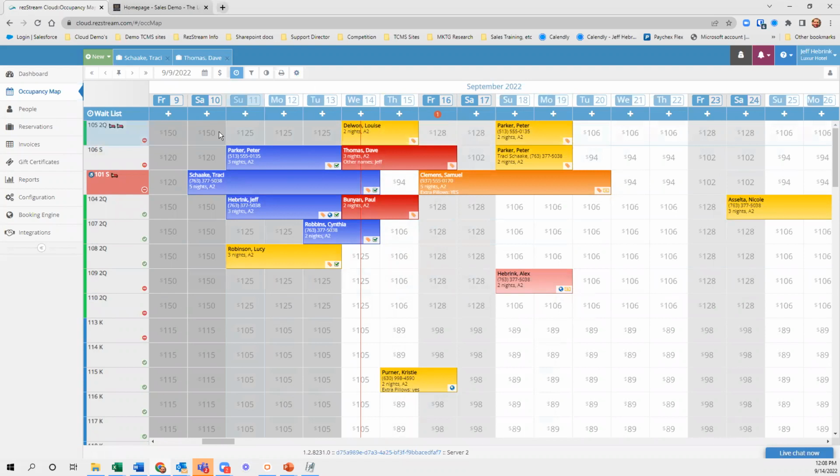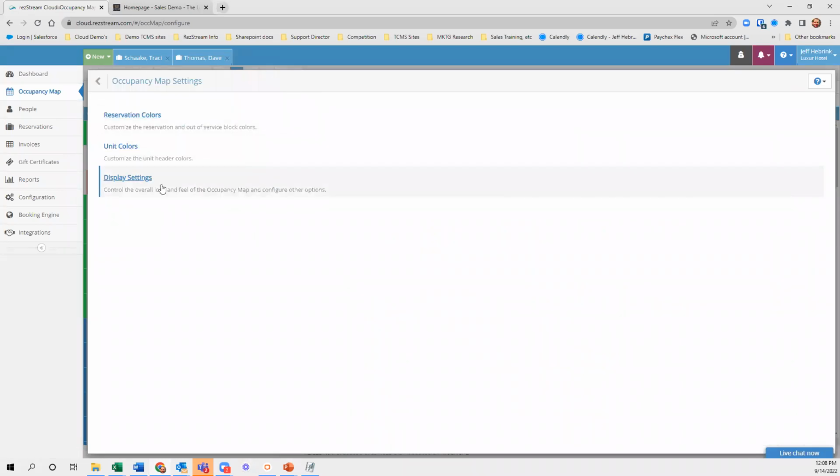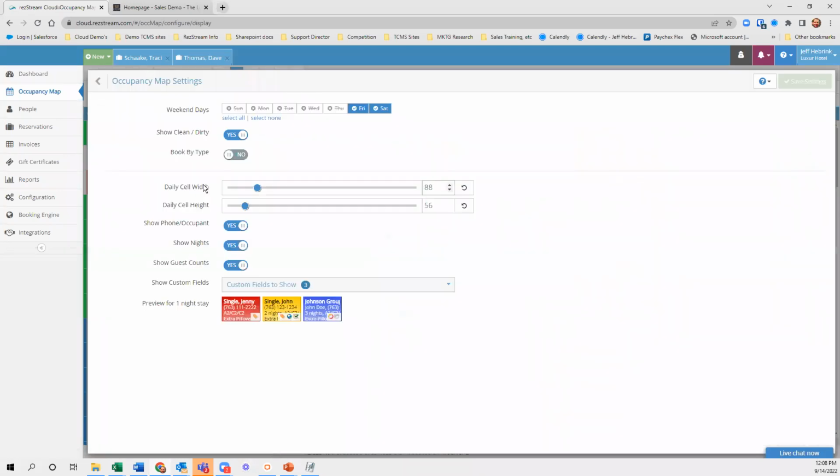If you'll notice here on my screen, I'm seeing roughly a little over 2 weeks at a time, and this many units down the side. If you click on the settings of this, there are some display settings that you can do. One feature: if you book by room type, even if people call you, you can showcase your occupancy map just by room type. I will set that just to show people in case they have some larger properties. You can decide how many days you might show.